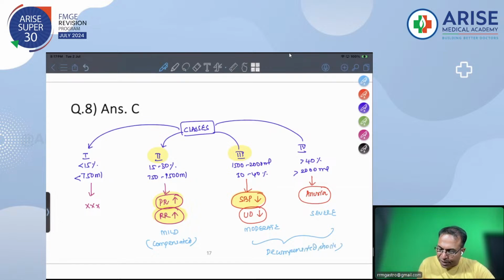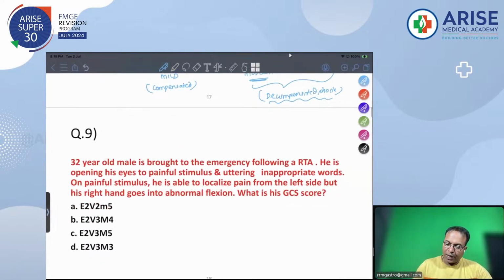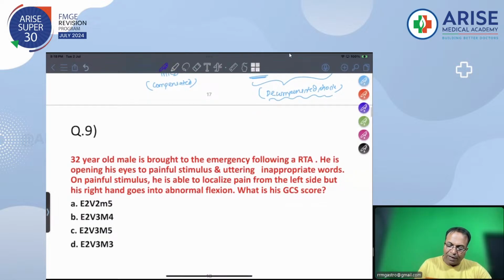This question came last year in your exam. So in which shock is there fallen systolic BP? The answer is moderate shock. Mild, moderate, severe. In moderate shock, there is a fall in systolic BP. Otherwise, class 3 shock is the answer, also called decompensated shock. So please remember this slide for last minute of your exam. And always there will be a question on Glasgow coma scale. All of you know that scale very well.